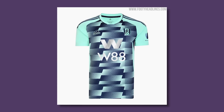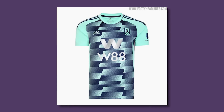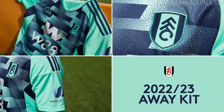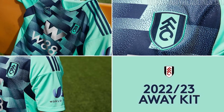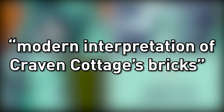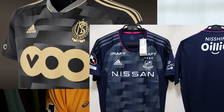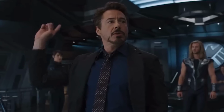It features a bright mint base with an interesting pattern of rectangles layering on top of each other. There's also these hints of what I like to call the Microsoft Paint spray effect. The funny thing that comes from this shirt, however, is Fulham's claim that the pattern is a quote-unquote modern interpretation of Craven Cottage's brickwork. Which, first off, no. You know you messed up with a shirt when you have to justify it like you just minimalized your club badge. And secondly, if you're gonna lie, at least do a little bit of research. Thought we wouldn't notice, but we did.